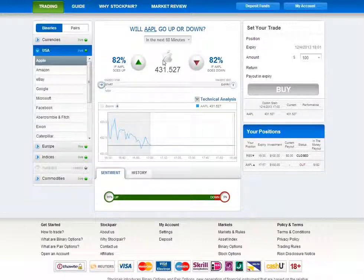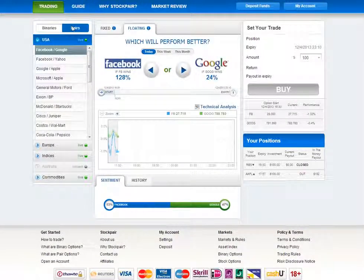So besides regular binary options, Stockpair also have pairs options. Now this is where they really shine. Here, instead of just predicting the direction of a single stock, you pair two stocks together and simply predict which is going to behave better. Now a few other brokers out there have started to introduce pairs trading as well, but no one comes even close to doing it as nicely and elegantly as Stockpair.